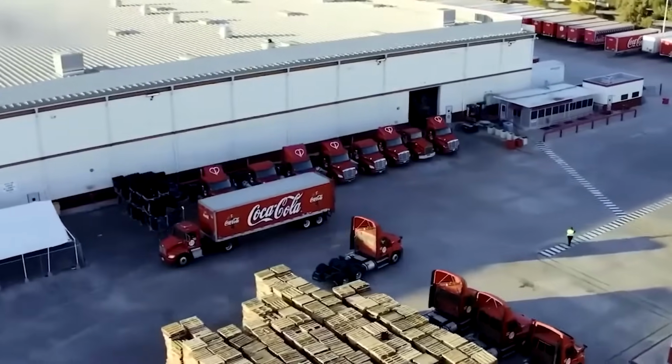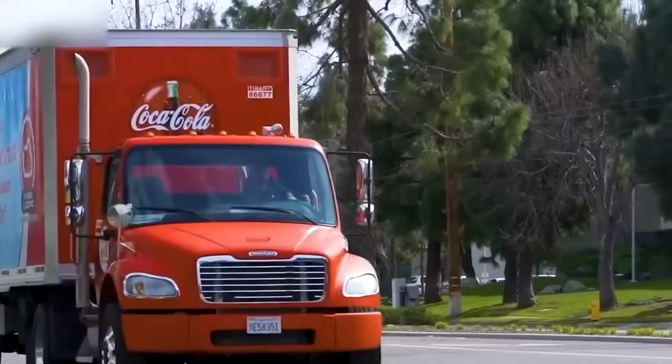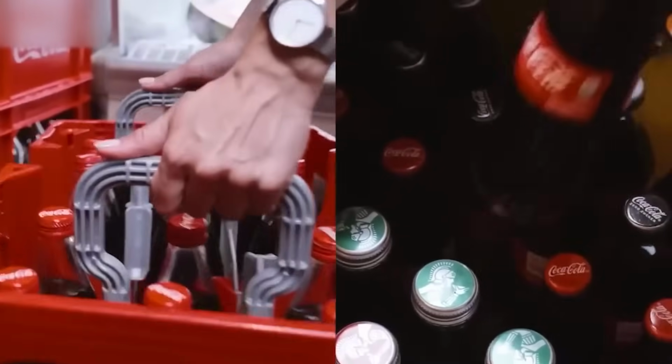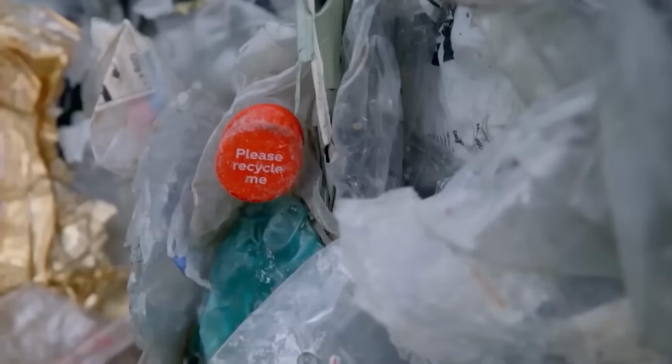industrial equipment. Coca-Cola's commitment to sustainability extends beyond its factories and supply chain. The company actively invests in water conservation projects, renewable energy initiatives, and recycling programs to reduce its overall environmental impact.